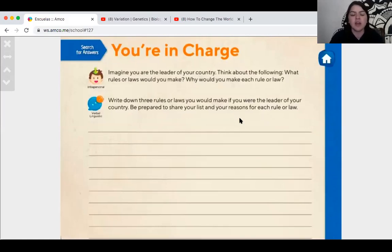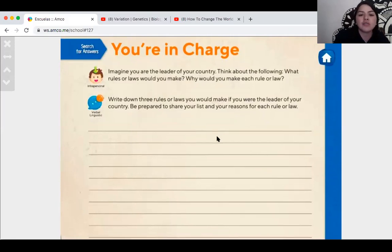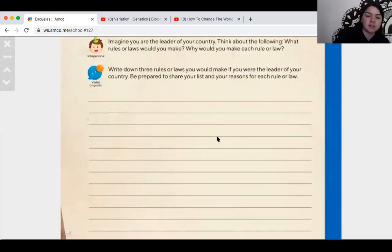That's the topic. Imagine you're the leader of your country. Think about the following. What rules or laws would you make? Why would you make each rule or law? Write down 3 rules or laws you would make if you were the leader of your country. Be prepared to share your list and your reasons for each rule or law. So you need to write 3 rules in complete sentences, please.